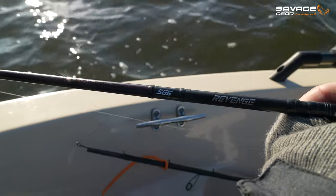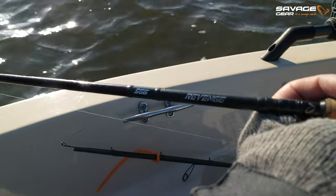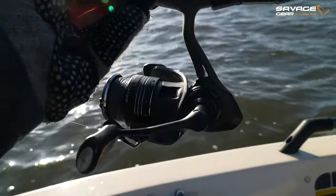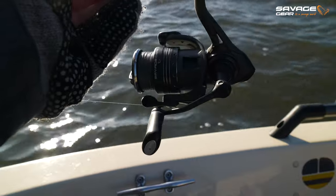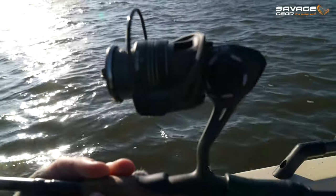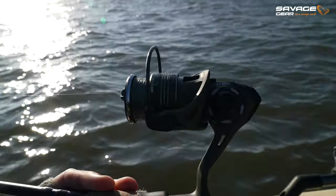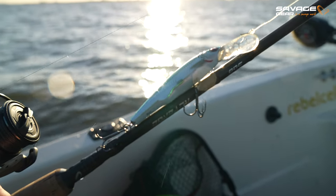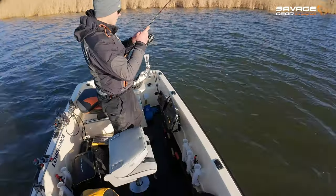We are both using the SG6 Revenge. My rod is a medium game with a casting weight up to 45 gram, but Hugo is generally fishing a bit lighter when using twitch baits, often below 30 gram. In this case, I use the AG4 spinning reel, a 2500 model, with 0.12mm braid, stick braid in this case, and a fluorocarbon leader of 0.8mm.